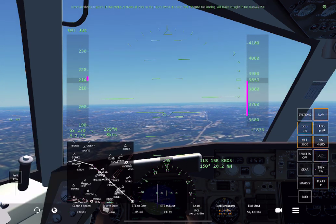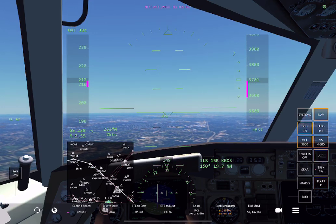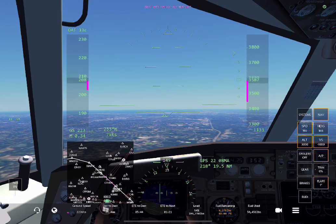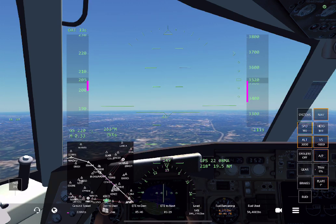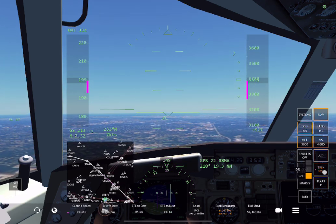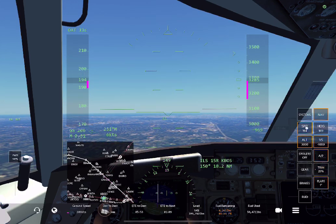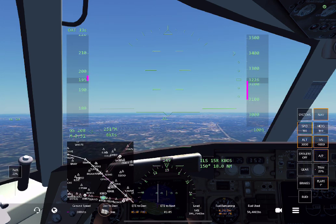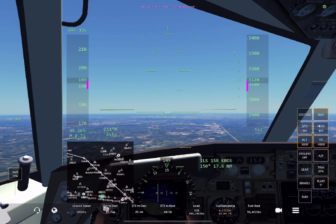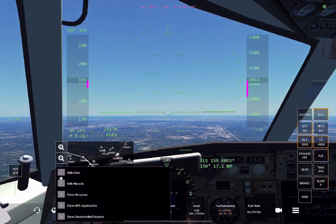General Edwards Unicom, Delta 9901 is descending, 41 nautical miles to the northwest at 3,900 feet, inbound for landing, will make straight in for runway 15 right. Coming back to 190. Flaps 5 degrees. Whoa, okay. Locking in. 17.3 track miles to go.